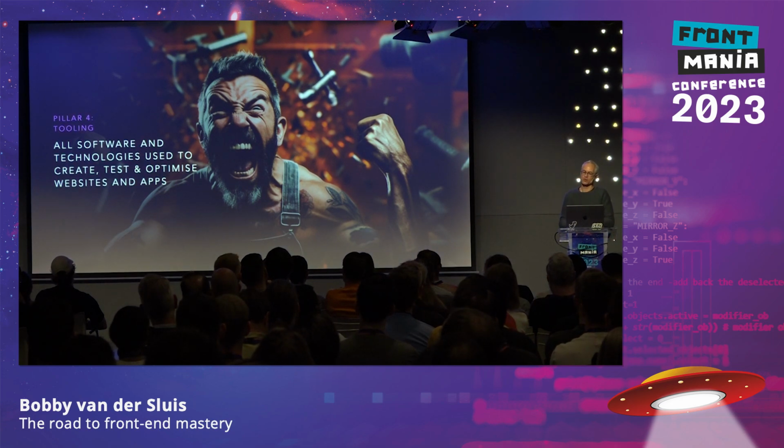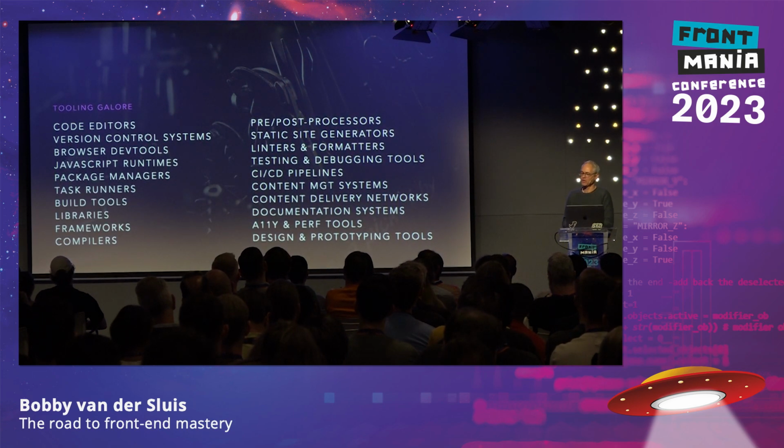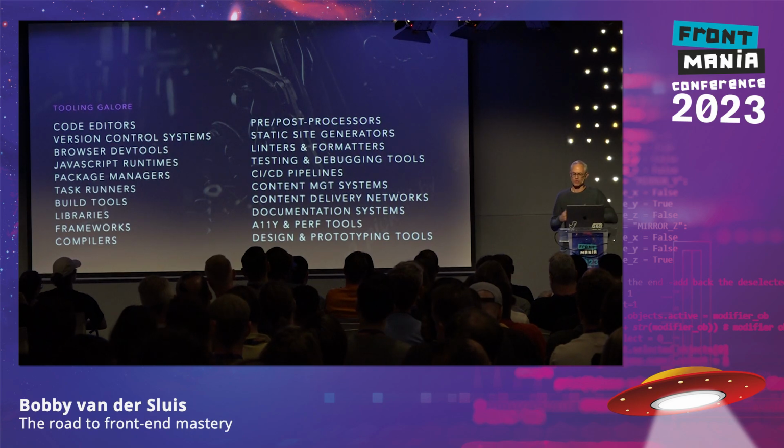The next foundational skill pillar is all about front-end tooling. And today we have an explosion of power tools on our hands. And one thing is for sure, we love our tools. Just to give an impression of the variety of tools that are available today. And in a larger organization, you will probably use most of these. So we can conclude there's a huge market with tech to support front-end design and development.